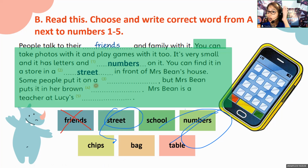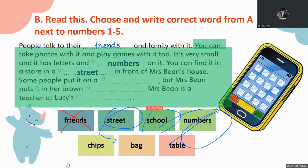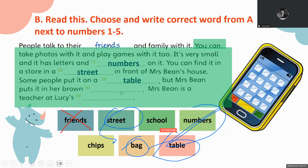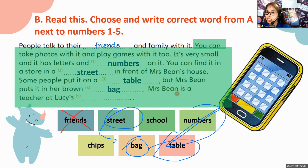Some people put it on a school. Okay, they put it in their bag. The bag. Bag, very good. Or on the table, but Mrs. Bean puts it in her bag. Brown table or bag. Very good. Mrs. Bean is a teacher at Lucy's school. Amazing. Wow. Okay. Give me high five.